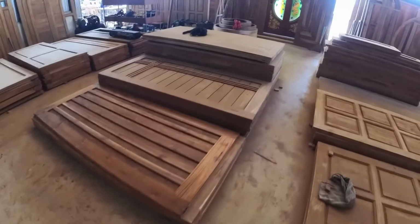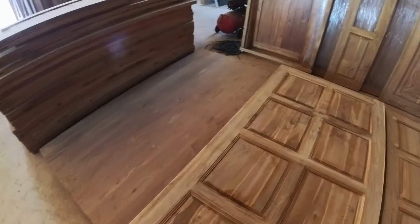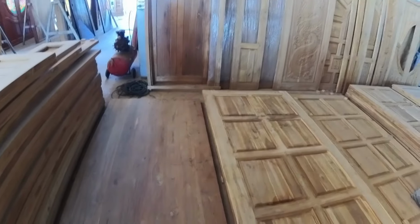I wish we'd have looked at this before we decided what we were gonna do. I would have put these on the exterior doors too, because this teak ain't gonna rot. Look at that. That's probably a tabletop. I might have to talk to him about a table too.